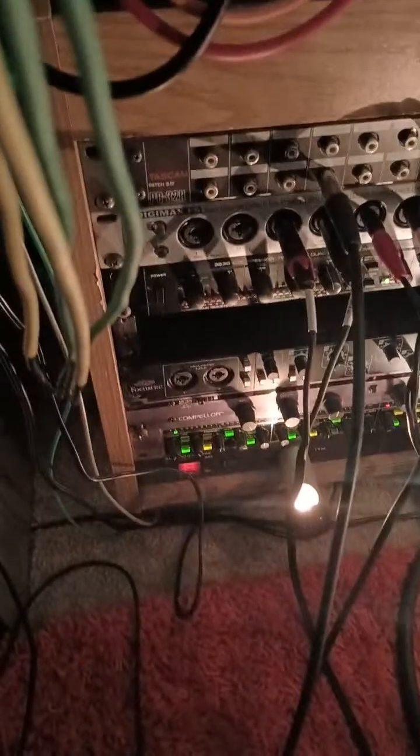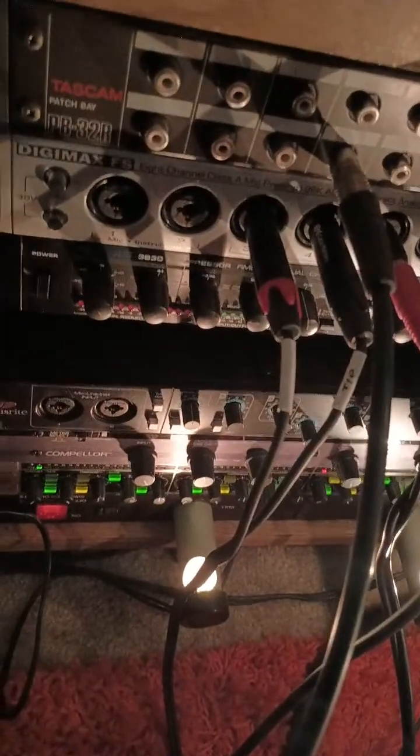My compellor down there, my Aphex Compellor. I think I got some other stuff down there in the patch bay. I got a compressor, an old 3630. I got another Behringer compressor, a 4-channel compressor down there, just in case. That's a Presonus Digimax, another A to D joint.